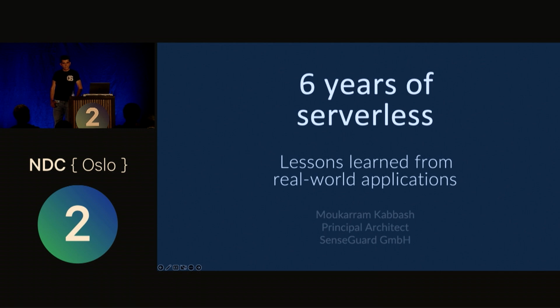I'm Moukarram, and I'm here to tell you about our experience in developing a complete IoT platform in the last 6 years using almost only serverless technologies.